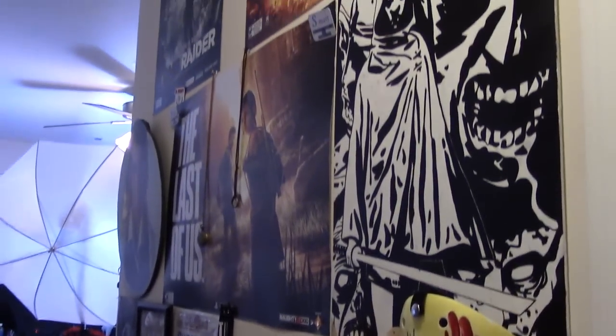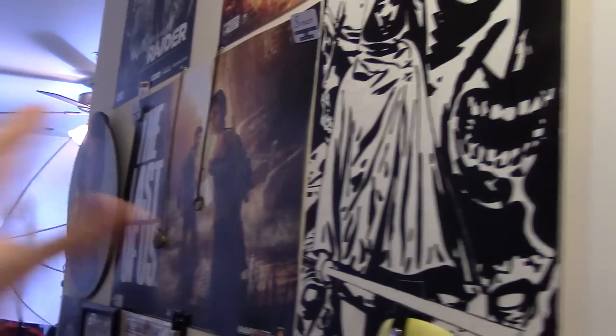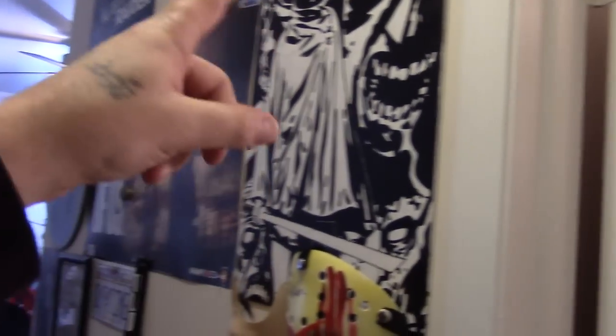So on the right-hand side, this was not supposed to be like this. When I moved in here, I put up The Last of Us because I didn't like having this wall. And then somebody sent the painting in, so I put the painting on the wall.